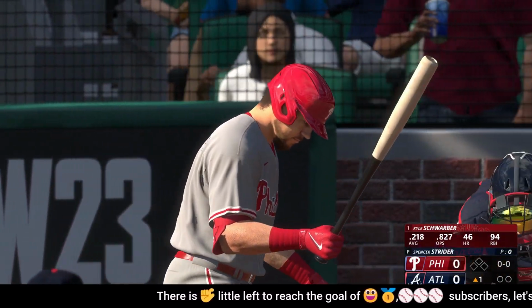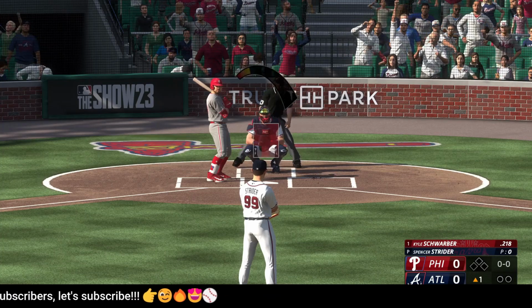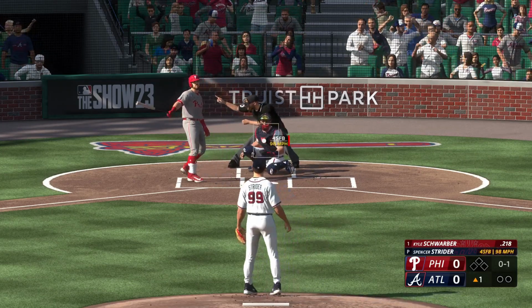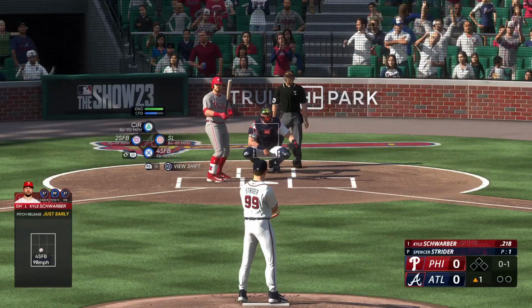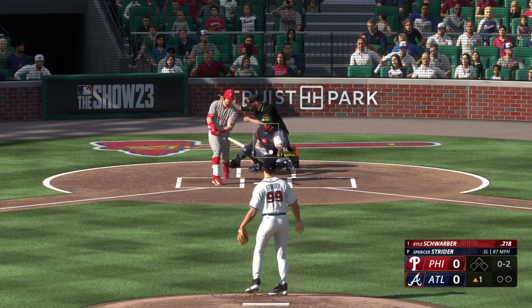Four-pitch guy, he's got some options to work with in terms of keeping hitters off balance. So we'll see how he decides to utilize those weapons through this start here and whether or not he's able to mix them all in early or if he wants to hold something back a little bit later, maybe second, third time through the order and give them something they haven't seen. It's tough when you know a guy's got that in his back pocket. As a hitter, you really have to stay on your toes.